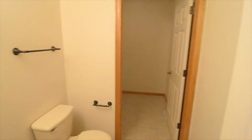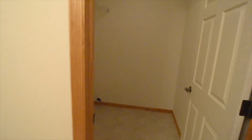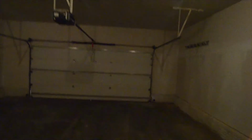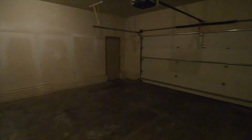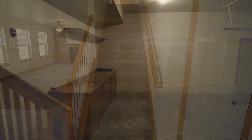Straight ahead to our left, we have a half bath and laundry hookups. And we have a large two-stall garage, plenty of space. All right, well, that does conclude our tour of the main level. Next stop, let's head on upstairs and take a look.